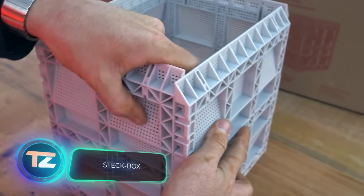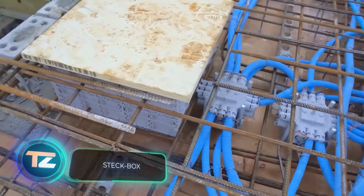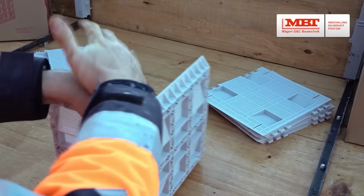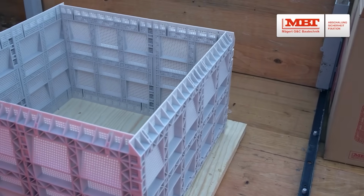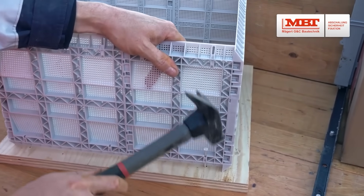Need to create recesses in concrete ceilings or walls? Time to bring out the Steck-Box. These form boxes are assembled from plastic parts like building blocks. No nuts or bolts required. Just a few seconds and they're ready to install. There are 36 versions available, and they're easy to customize. You can quickly adjust them for plumbing or heating pipes with a hole saw.